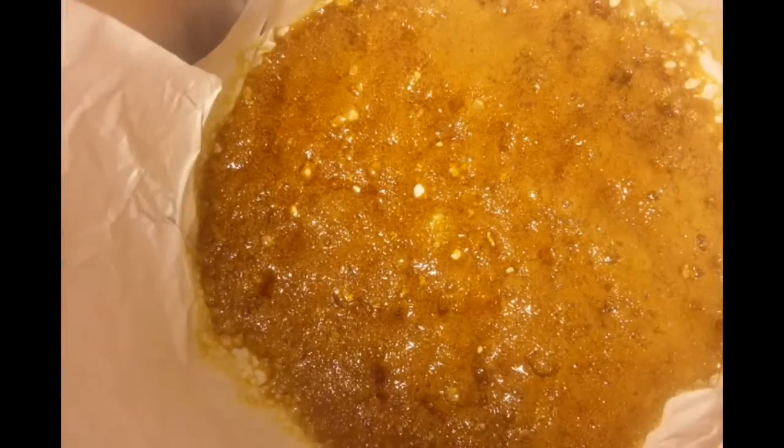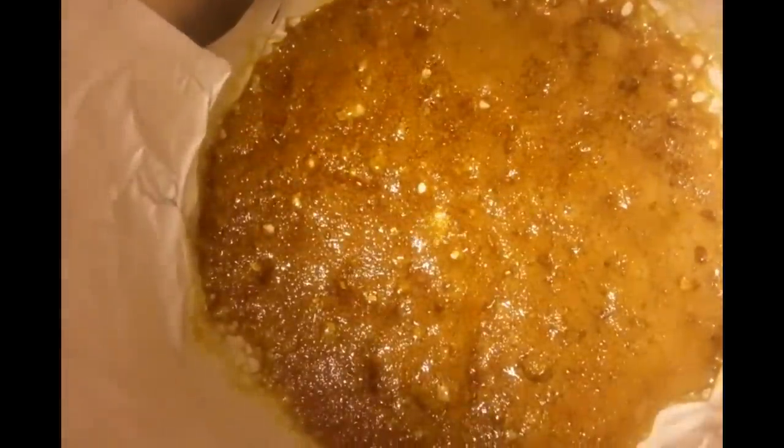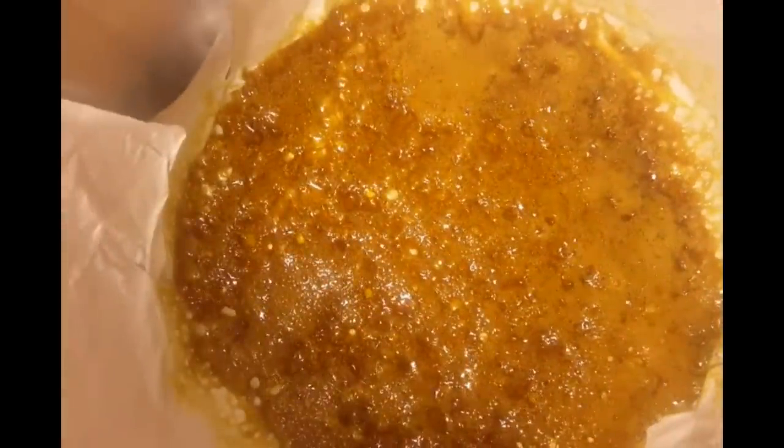Cynex in the desiccator. Man, there's a lot of this stuff. It's filling the whole entire bottom. I don't know if you guys can tell, but I got the parchment wrapping the whole entire chamber. And the whole entire bottom is filled with Cynex oil. It's about 110-115 grams of oil at the moment.